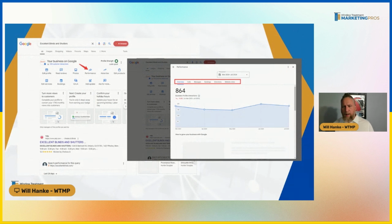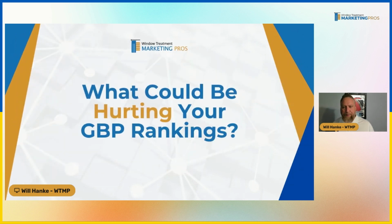So also, in this area, there is a button for performance. So you can kind of see over time how your profile is working out. If you're getting more clicks, less clicks, if people are clicking the call to action, you can see how many visits, how many people requested directions, all that kind of stuff is in this system as well.